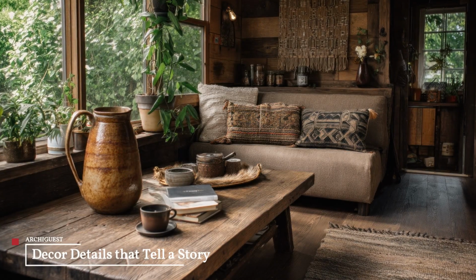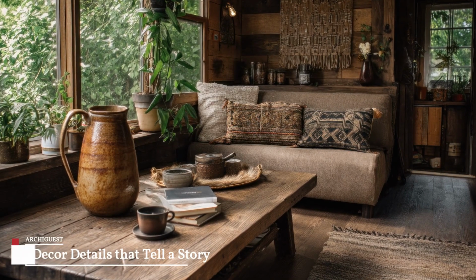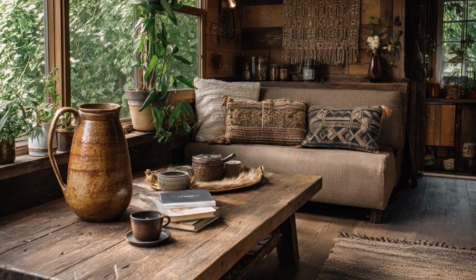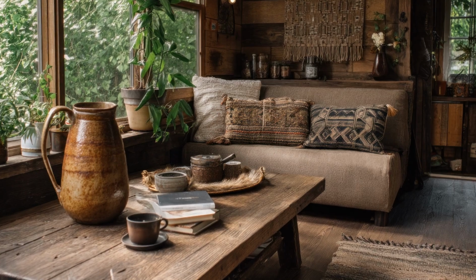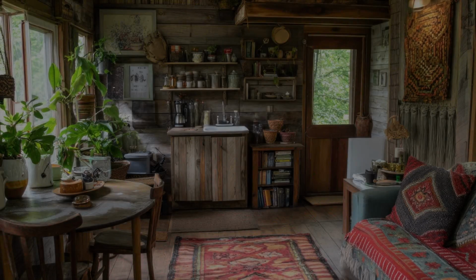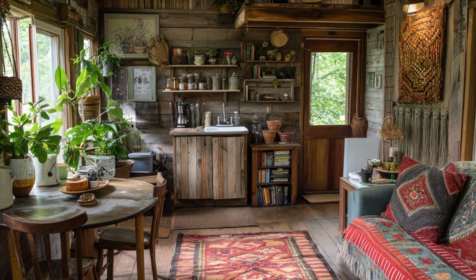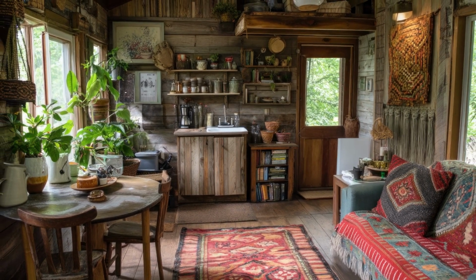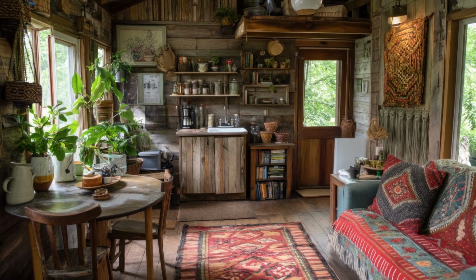Every object in this home feels like it has a backstory. A picture passed down from a grandmother, a woven wall hanging made by a friend, books with notes in the margins. It's these touches that make the space feel lived in, loved, and layered with memory. In a world of trends, this house dares to be personal.